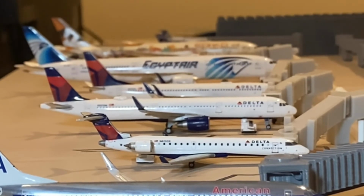But he arrived in from New York JFK. I'm getting confused with a different route. He arrived in from New York JFK and will head out to Detroit.